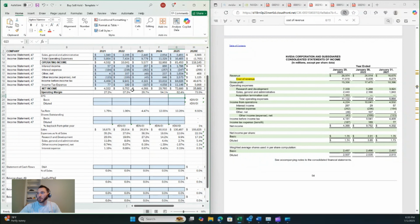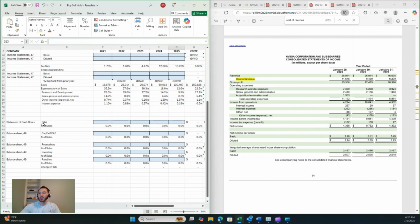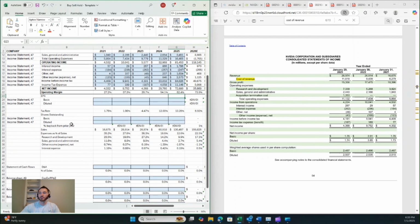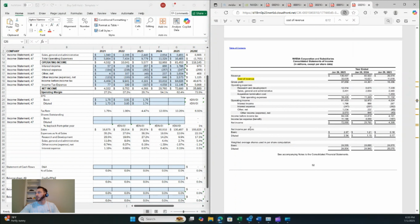Okay, just about halfway through this page here, we have some of the earnings per share, shares outstanding, and then we'll get into the statement of cash flows and balance sheet. So coming back up to earnings per share, we have that right down here. So we're going to start with 2021. It's going to put us at 1.76 and 1.73, 3.91, and 3.85, and then 1.76 and 1.74.